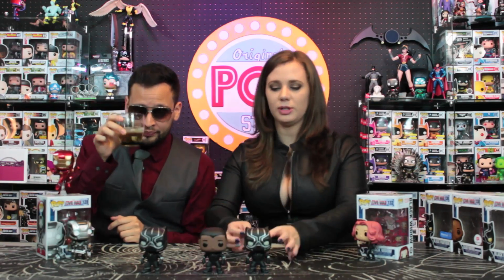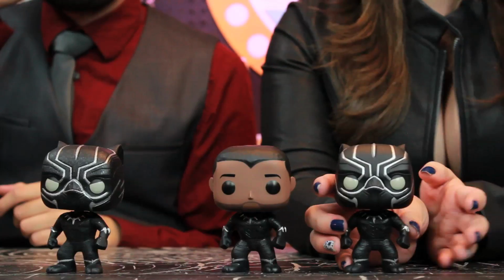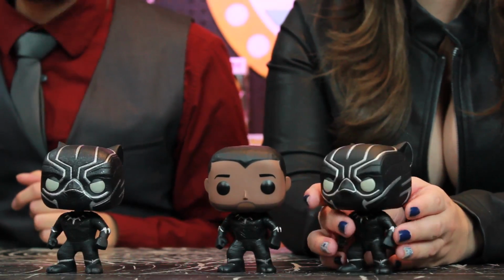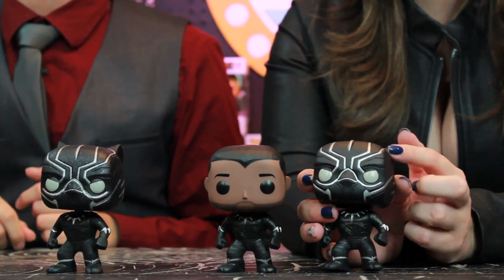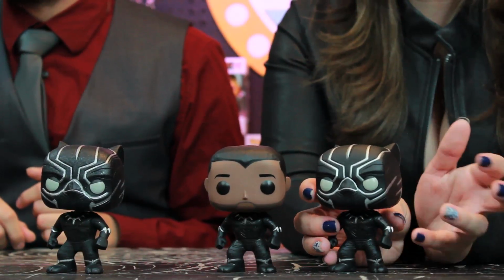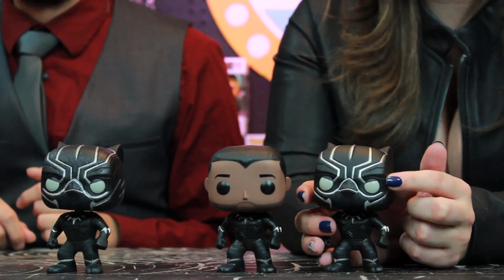Okay, so for starters, let's take a look at the original Black Panther. Now this guy is really, really cool looking. He definitely has a really cool sculpt all the way around. I really do like the way that his head looks, as well as this kind of flat black with these metallic silver stripes that really pop off. He has a really cool sneer look in his eye as well.